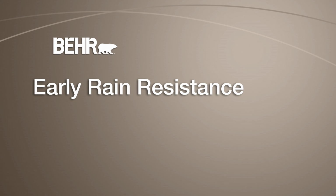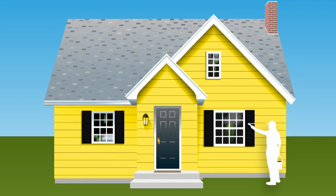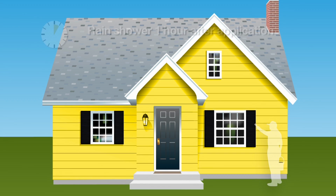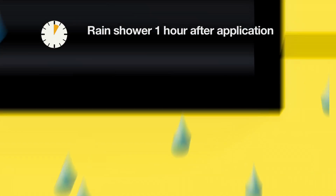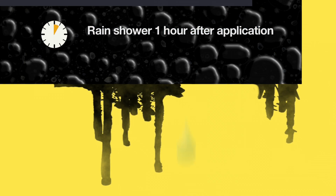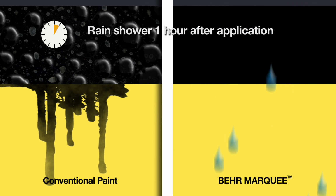A passing rain shower can also spell disaster for a newly completed paint job. Even if a conventional paint feels dry to the touch, a light shower could damage the film and cause it to run, blister, or leave it with permanent watermarks. But BEHR MARQUEE Exterior Paint and Primer resists light rain an hour after it has been applied.